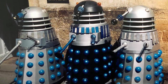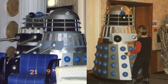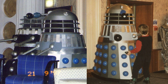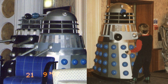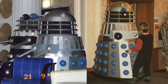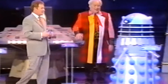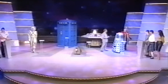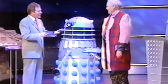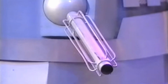The props were also in attendance at Longleat that year, as pictured here. The pair continued to appear at Panopticon again in the following years, in exactly the same positions as before, either side of the stage, such as here in 1997, and again in 1998. In October of 2000, the elder of the 2 props made another TV appearance, this time on the Generation Game, in which contestants were asked to guess the value of a variety of supposed original props from Doctor Who.